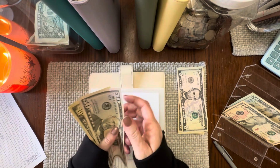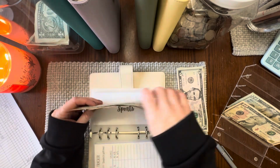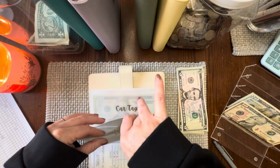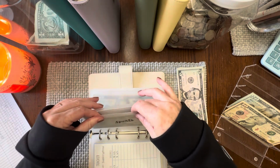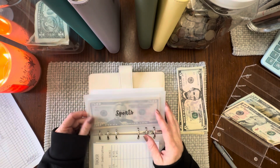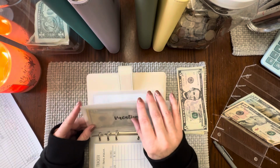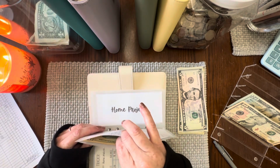All right, so sports has got $50, $65. A good pair of cleats will probably run around $100. So by the time it starts, we should have that money in there. All right, and vacation. Vacation, we've got the vacation covered.